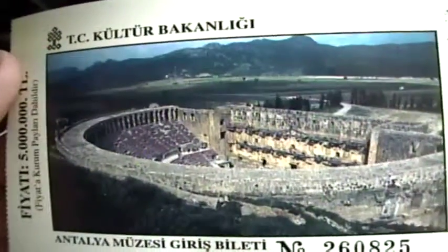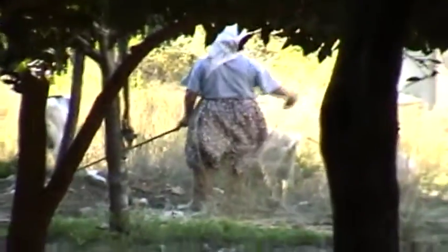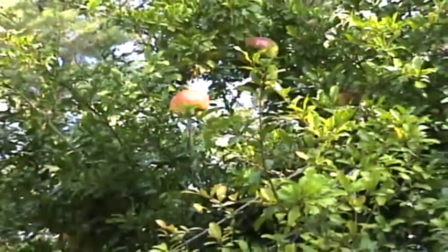Turkey, leaving for Fethiye. It's our first stop at Phaselis. Here's what we're going to see at this site here. There's a lady there with her goats, doing some goat herding. And here's what pomegranates look like growing on their tree. The island Rhodes in about the 9th century BC. This is the earliest part of this site that we are going to see.